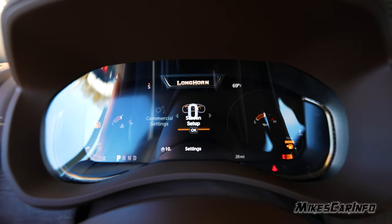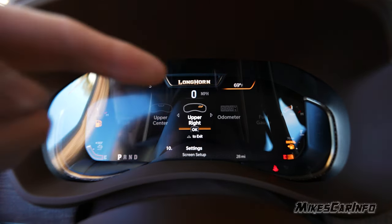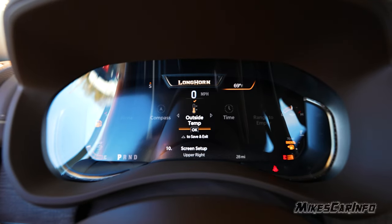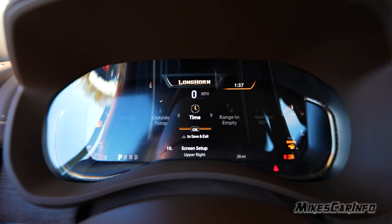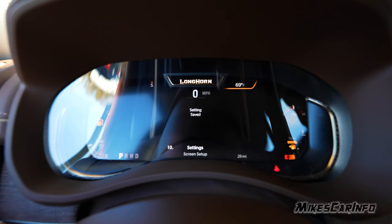So if we scroll up, we can go directly to the 10, and then we can do the screen setup, and we can adjust and change the different things there on the screen. So upper right, right now it's showing the outside temperature, we can have time, range to empty, average miles per gallon, current miles per gallon, trip A distance, trip B distance, trailer trip, or none. Outside temperature is useful.